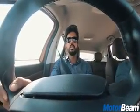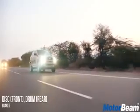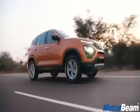The Harrier uses a hydraulic steering. The steering has a lot of feel and feedback as well. At low speeds, it is not very light, but at high speeds, it does weigh up decently well. Yes, there is some amount of body roll on offer, but as an SUV, this car does change direction with eagerness. The Harrier doesn't get rear discs, and the braking performance is decent. It could have done with better feel at the brake pedal.